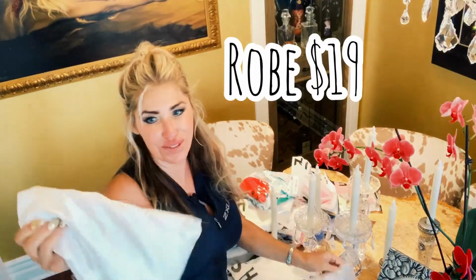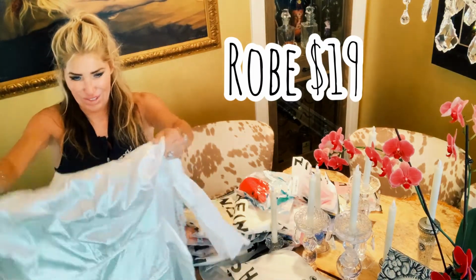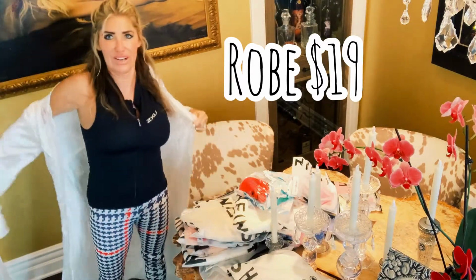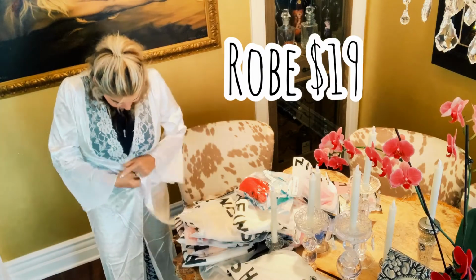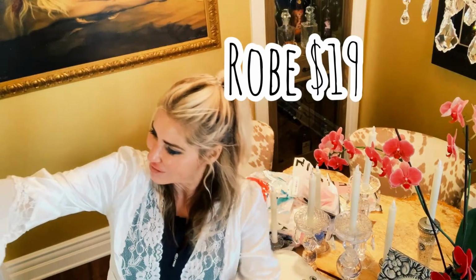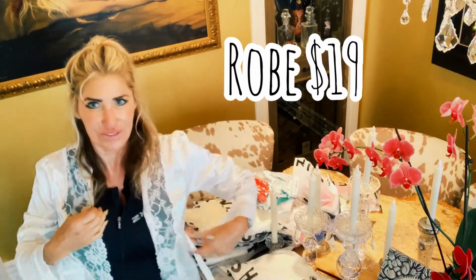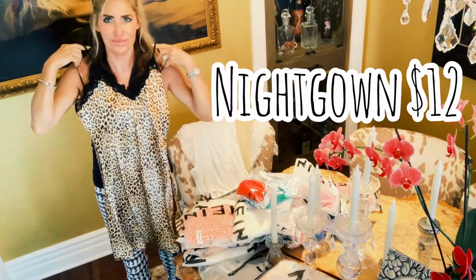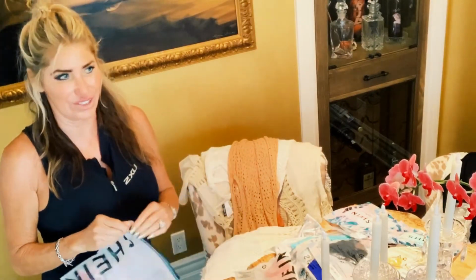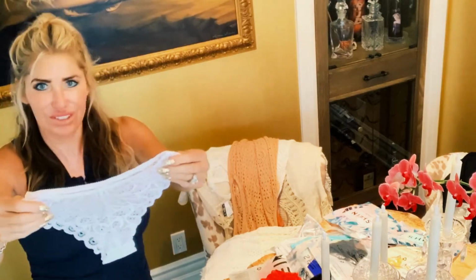Oh, this is a robe, a silk robe that I ordered. Oh, it's pretty with lace. I haven't had a robe in I don't know how long. Sexy, pretty, shiny, satiny. Look how pretty the details are, the arms. Cute, right? That's the panties. I think they were like $8 for 4. They're cute, nice fabric.